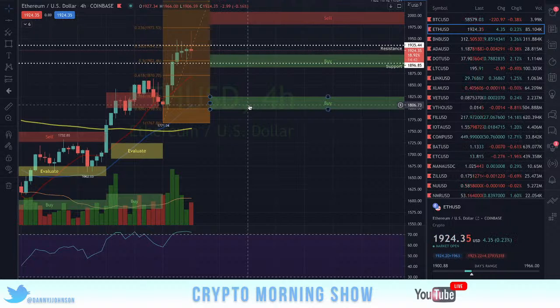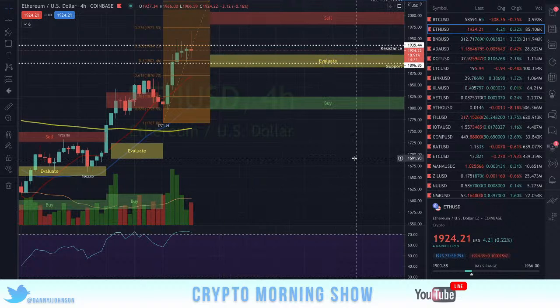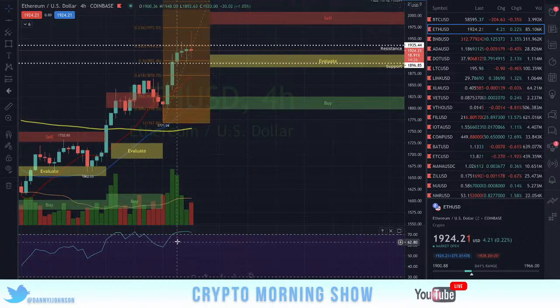1896.85 and resistance at the 1935.44. I just noticed that I didn't change that one. Let me do that real quick. There we go. For Ethereum, a little lighter volume this morning. So just keep an eye on the volume and the overbought RSI for Ethereum.